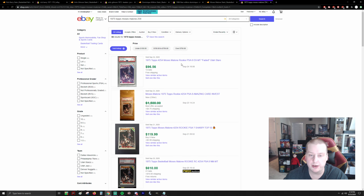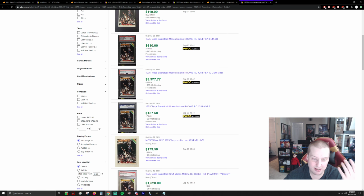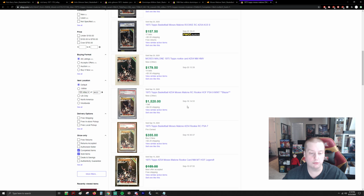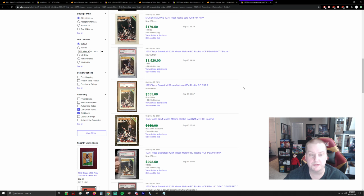So, this one went PSA 6 faded for almost $100. What other ones sold? PSA 10, $9,000. You're not going to find that out in the wild, but you could easily find one you could get off a dude for $50 that you could get graded and might have the $1,500. There's a PSA 9. Here's a PSA 7 for $355.